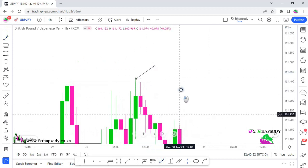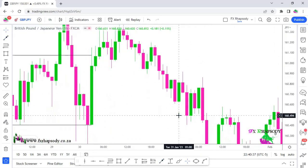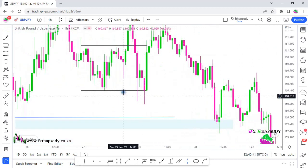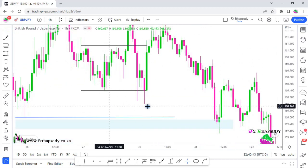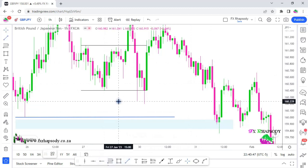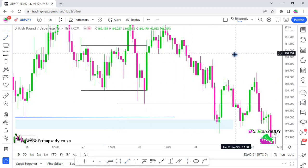And as soon as it tapped into that area, price started shooting down. Okay, that's the area, price started shooting down. So now we have a low over here. Price broke that area, broke that structure. We had an area in the market. I don't want to try and draw too many lines, but I want to keep those liquidity areas in there so I can show you.